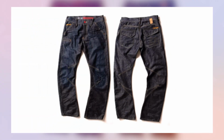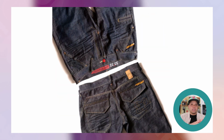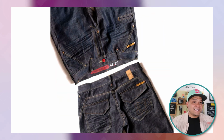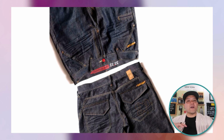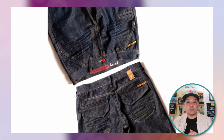I have the engineer jean. If you look at the shape of this jean, it's a little bit more of a horseshoe, so I was playing with the pattern here. Low key, if you know, I'm a big fan of G-Star denim, so this is in a little bit of a way me designing in that tone and trying to be a little bit more technical with the garment.